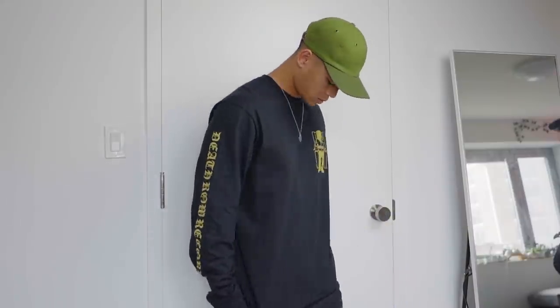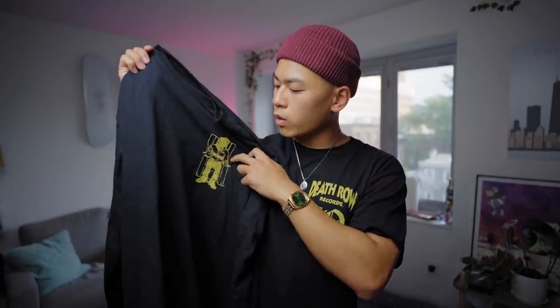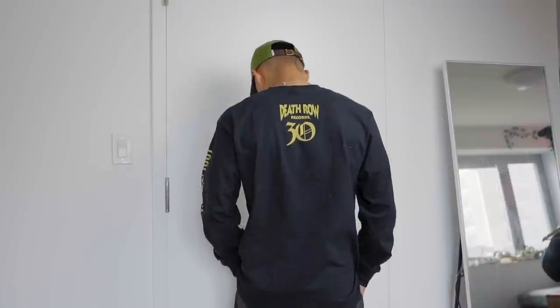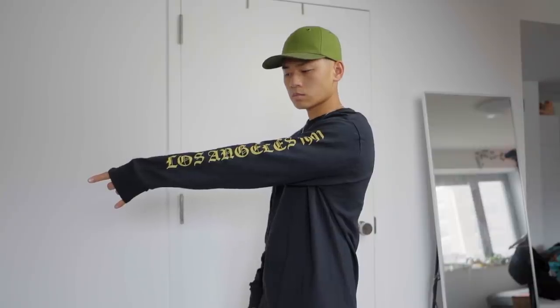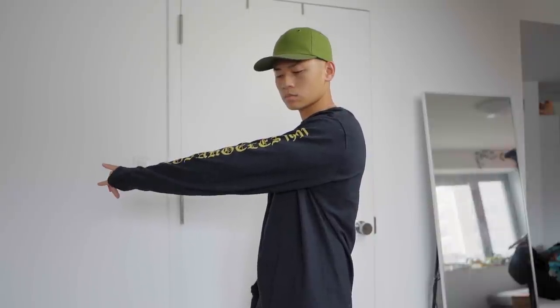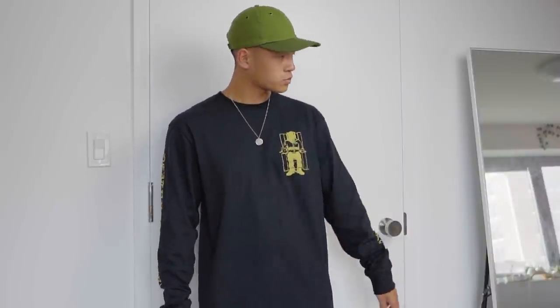And next, they also sent over the long sleeve, which is the same exact thing, only with a little bit of different graphics right here. You got that same inmate on death row. This is going on the top left corner. On the back, it just shows the Death Row Records 30th anniversary. And on the left sleeve, it does say Los Angeles 1991. And on the right side, it does say Death Row Records. For a large, it definitely doesn't fit super oversized. It's more on the slim oversized fit side.